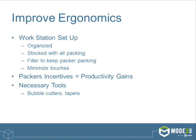If your packers are good, you might set up, if you've got a right-hand person versus a left-hand person, your tape machine or tape dispenser, if you're using water-activated tape and you press a button and you get a piece of tape out, you want to make it so it's easy for the packer to get to. They have the necessary tools. Make the ergonomics very good. It's important.